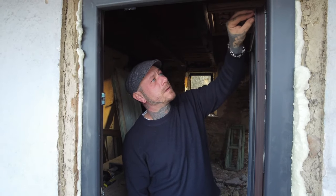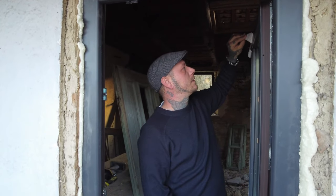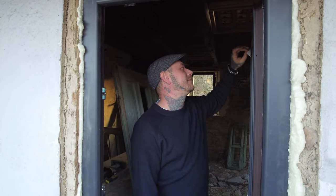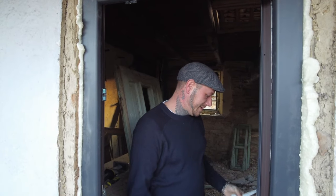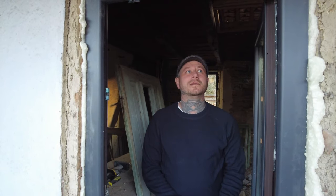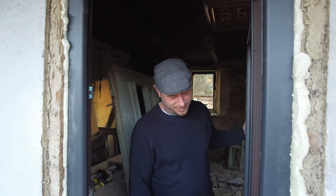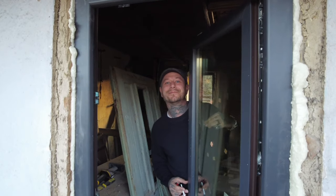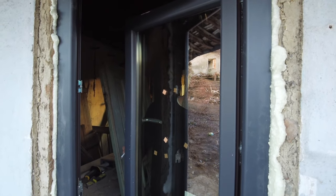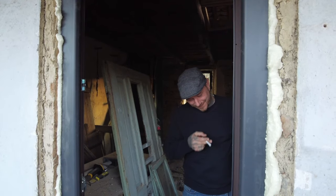How are you meant to do that? Because you can't move forward with walls and finishing until you've got windows. I know. It's sort of a bit unfair really, isn't it? You do the most expensive thing first that could potentially get damaged. You think my job's easy? That's the problem. Excuse me. We paid people to do this. Oh no, this one, yeah. I mean from before.